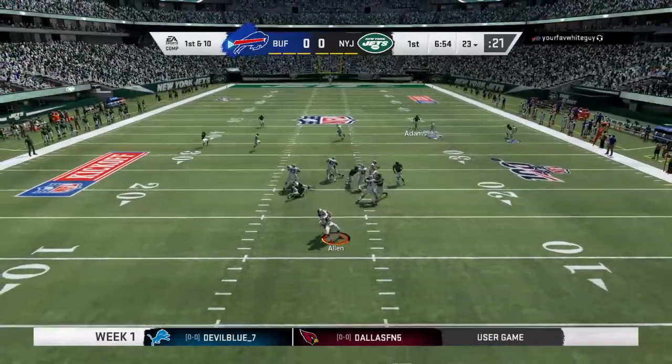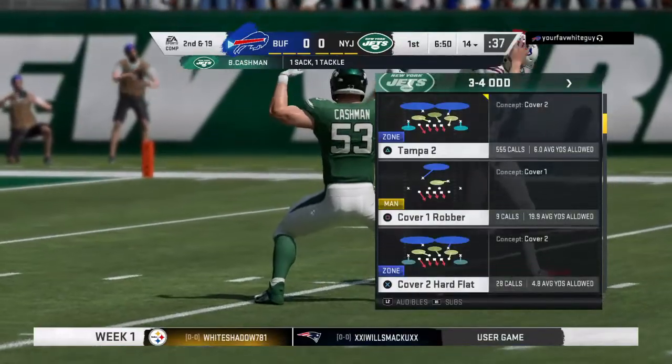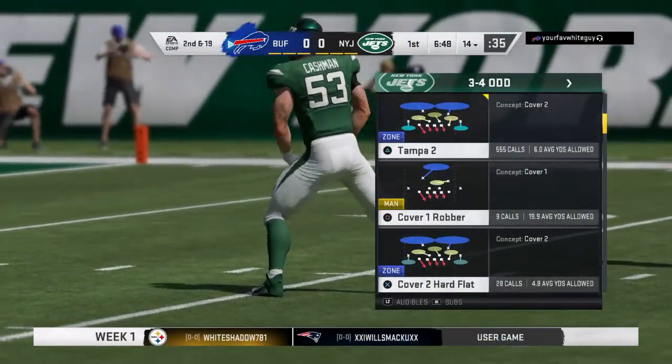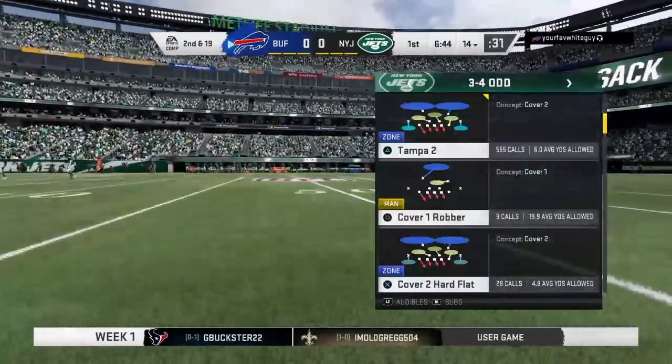On first down, Allen. And the Jets pressure too much as down he goes. A bad start there. A big loss on their first play from scrimmage. It's second down. That's called setting the tone right away.